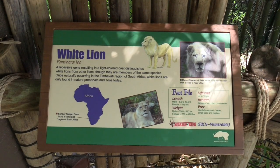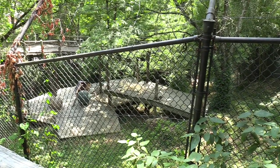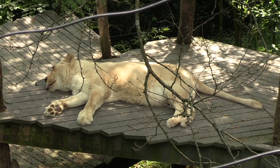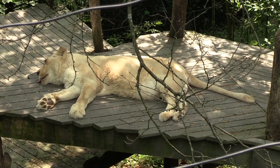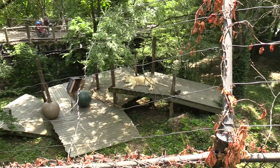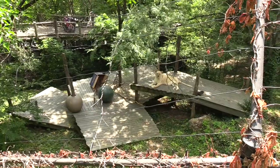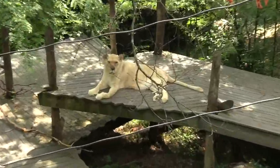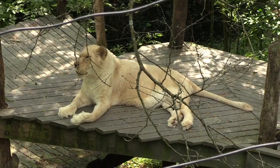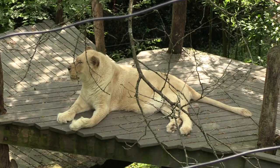All right, white lion. See this guy, just as you exit the manatees, got this little path to the left. Wow, that is fantastic. Having a cat nap. See, this guy's got some stuff to play with, a box. All cats like to play with boxes and big sticks. Oh, there we go. Heard me say box. Wow. That is an awesomely beautiful animal.